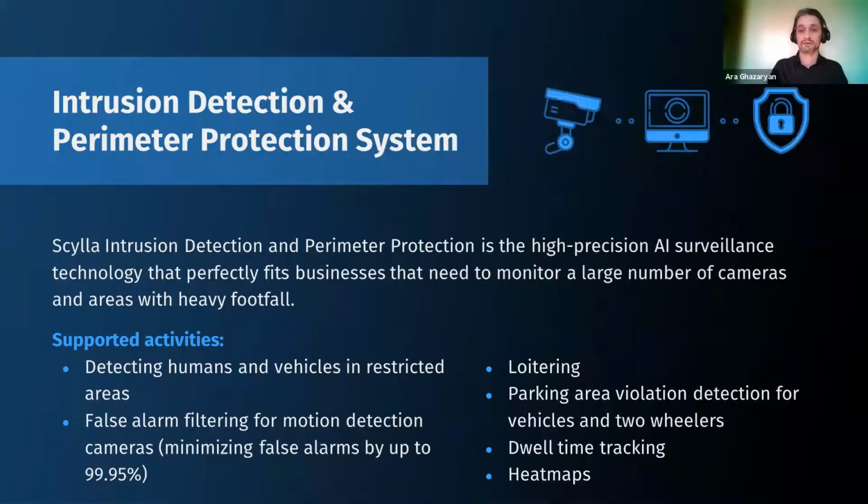And the last one I left. Some of the functionalities here are pretty straightforward, and the others are also being augmented and built as I speak. For example, I would talk shortly about the smart heat maps, dwell time, and tracking, etc. So basically what intrusion detection does, in one word, is detect people or vehicles in a scene. Not only does it detect them, it also tracks.